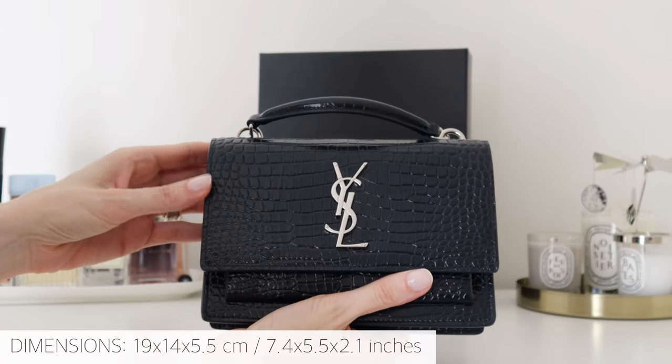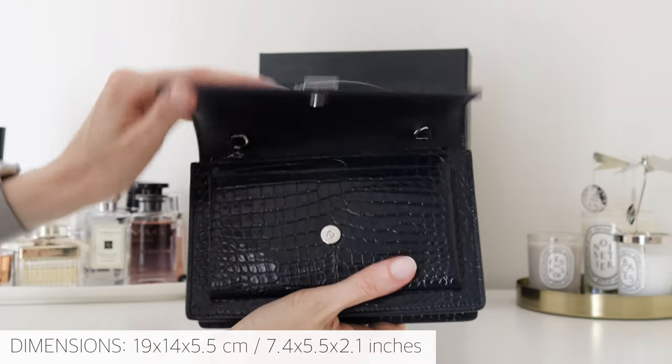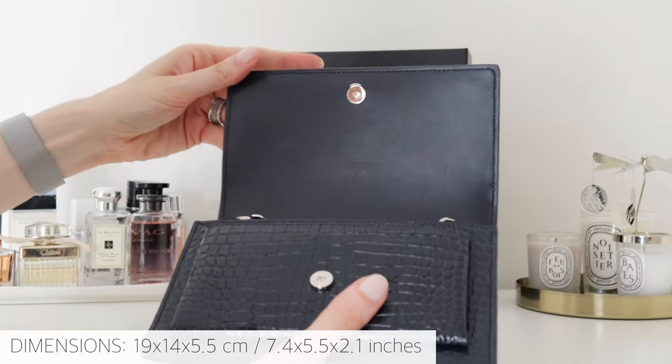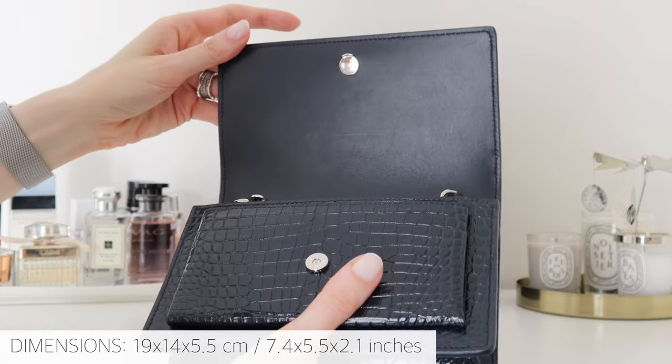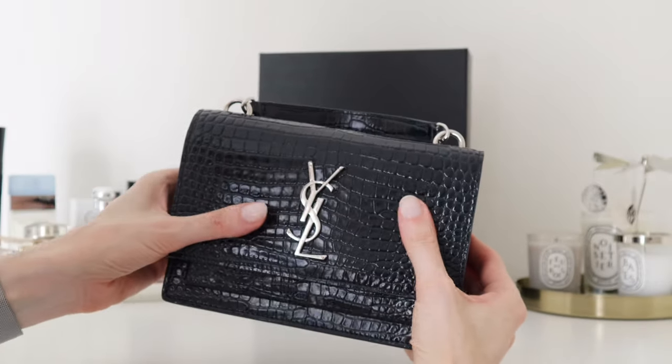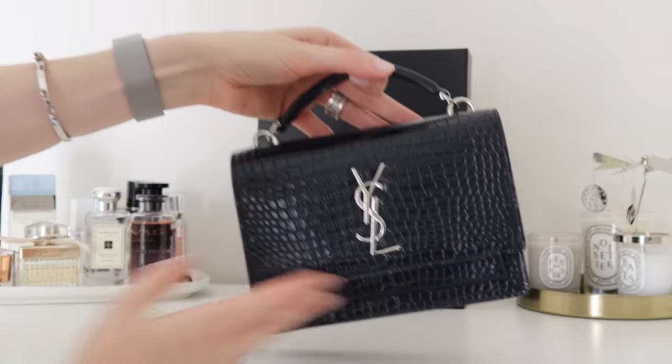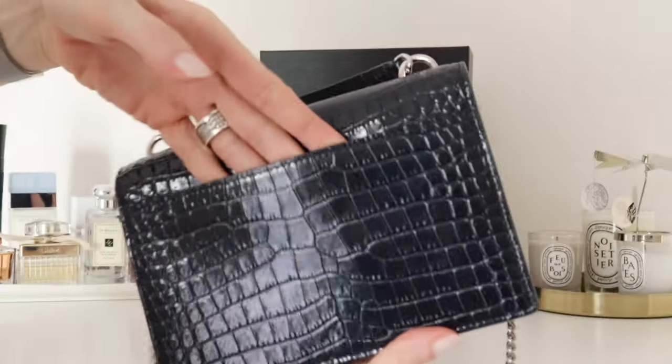The bag is a combination of this amazing deep navy croc effect leather with silver hardware and smooth leather lining. It is incredibly sturdy, it seems like it will keep this shape forever, which is a huge benefit. On the outside, it has this flat pocket that can hold notes or receipts.